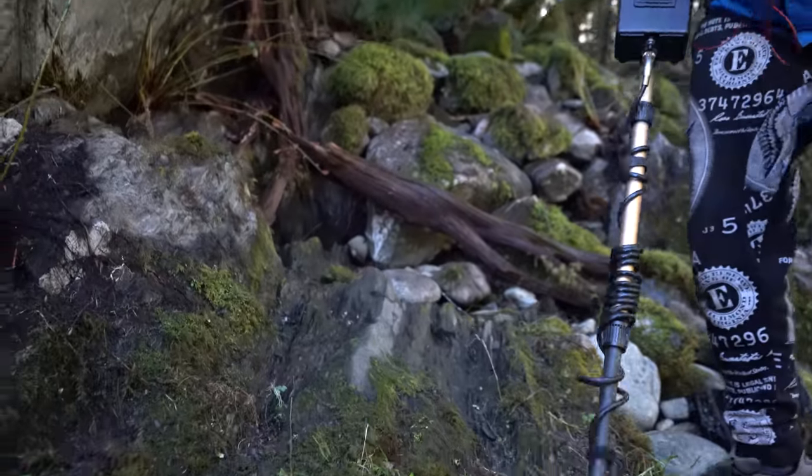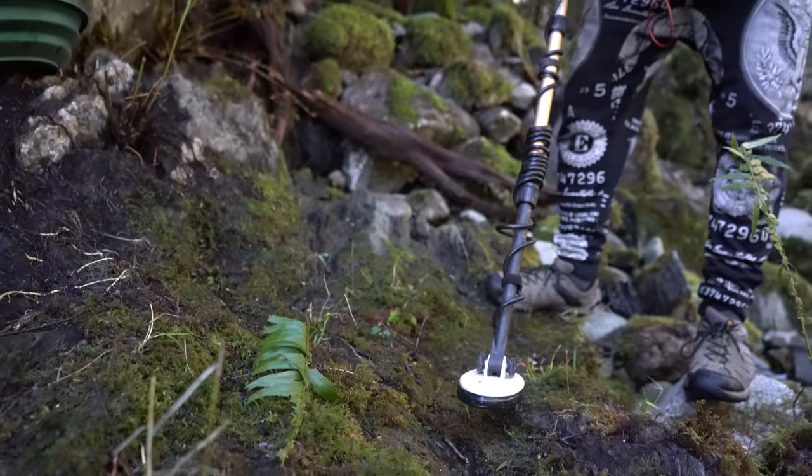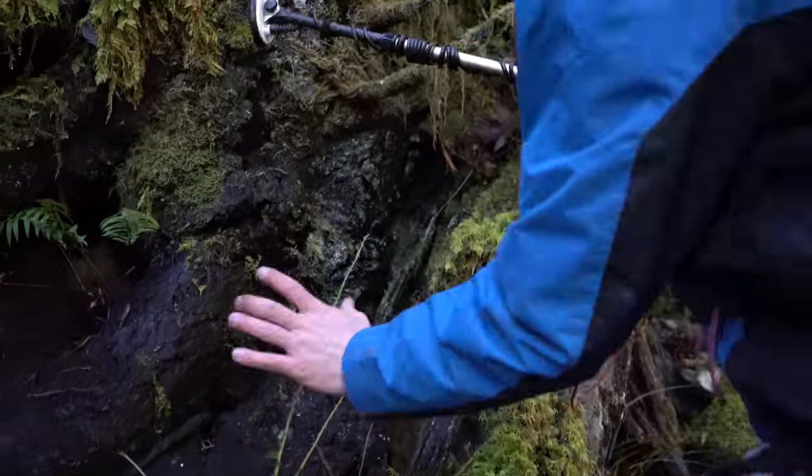I would take the headphones off for you guys to hear also, but I need the volume as low as I can get it to save battery. The flood almost took out this tree.